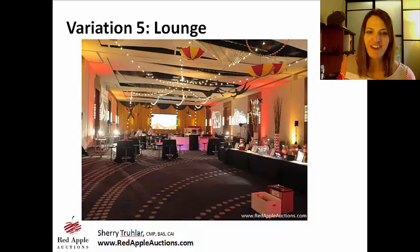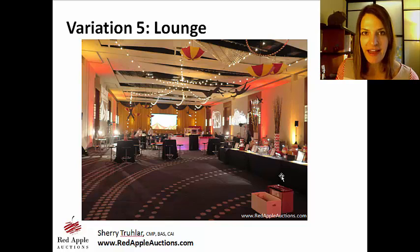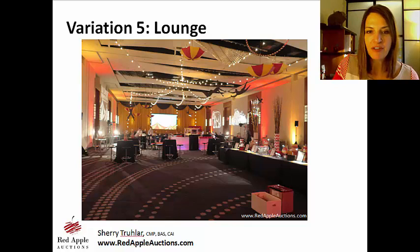The next variation I'll share is what I'm calling a lounge style. In this environment, they've got the silent auction up here at the front. It was open after the live as well. So we bid for a period of time, and then we invited people to join us in the other 2/3 of the room. They had highboy tables, they had small tables that had 4 to 6 chairs around them. They had a big bar here in the middle of the room. I was over here in the corner.